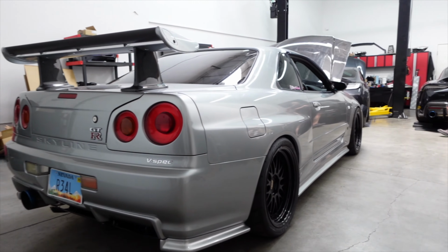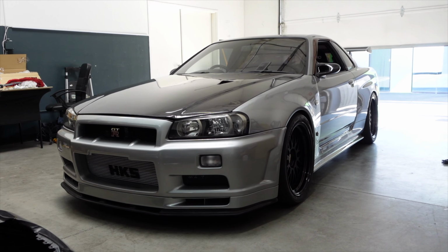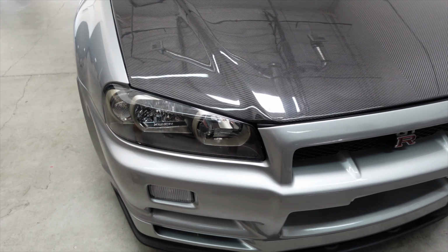Since this car came in from import, it was pretty bare, and he went through and just customized it, made it his car. I think he's calling this his final form. He's really happy with the way it looks, and I think it looks great. It's the way that all R34s should look, and it drives really good. So stay tuned, because we're gonna be doing some tuning to it to dial it in on a dyno.